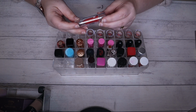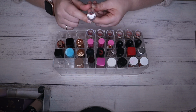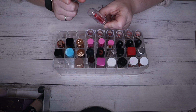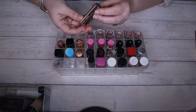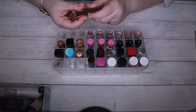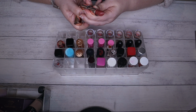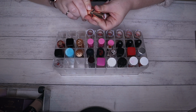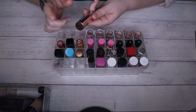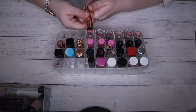This e.l.f. red colour is in the shade Pepper. Now I got this at Christmas time in my advent calendar and I really actually like the red of this, so I'm going to keep this one. This next one here is from Nude by Nature. It is in Dusky Nude and this is the shade here. Now I'm going to declutter this one because I actually have other ones that I like more, and I have lots of the same sort of shades, so there's no point in keeping so many.